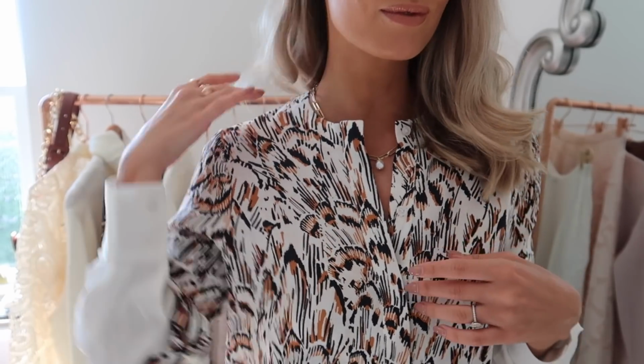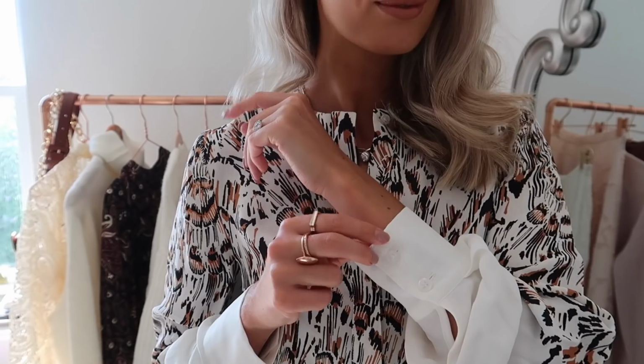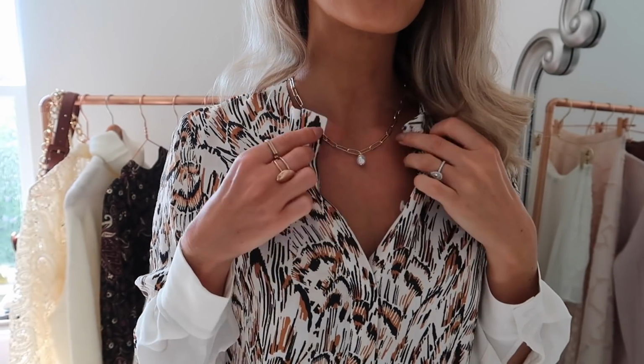It is fabulous. So this dress, I would describe the pattern firstly as really unusual. There's something a little bit bird-like about it. It's a little bit feathery, but also a little bit giraffe-y. I don't know. How would you guys describe the pattern on this dress? Because I'm lost for words.